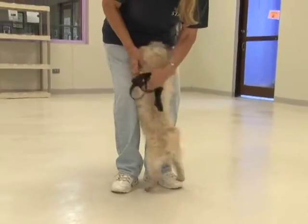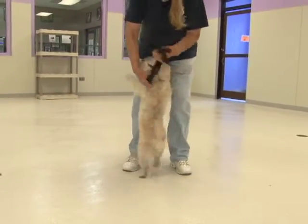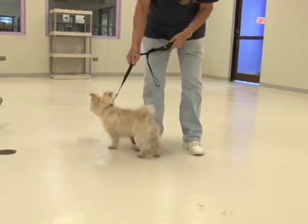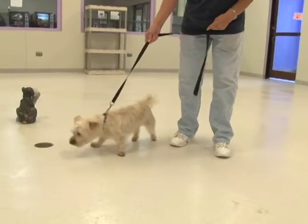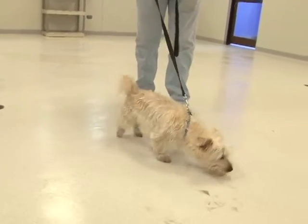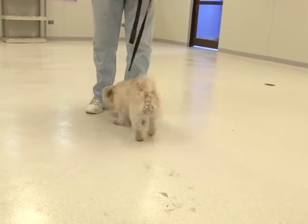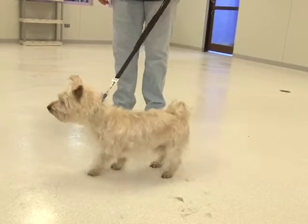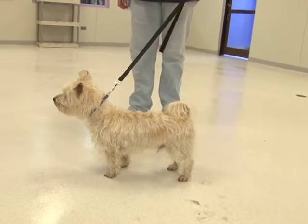He's very friendly. As you can tell, he really looks to people for his happiness, for his security, and for his loving. And he's all over you, loving you to pieces with half a chance. He's looking for an active home because this is going to be a bouncy, happy, active little guy. This isn't your lap dog. This is your take him out and run with him dog, believe it or not, as small as he is.